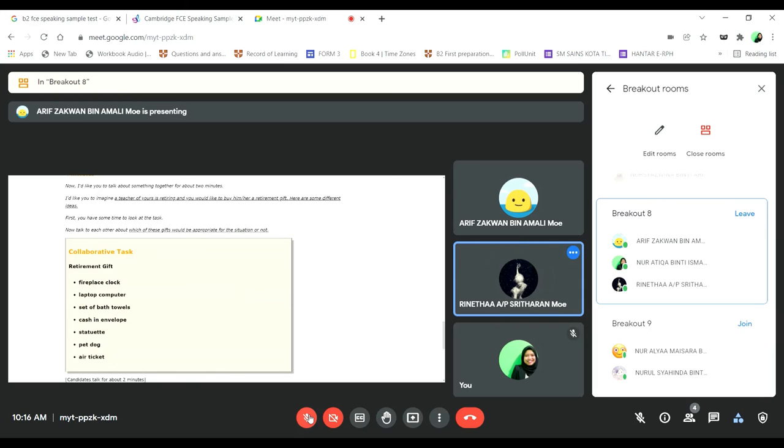I think that we can buy her a pet dog, because it would be a good companion for her, as she has only a daughter, so she must be very lonely. So I think a pet dog will be a good companion for her to spend time with. Besides, she is not a Muslim, so I think it's a good choice to give her a pet dog.